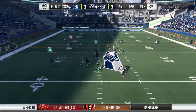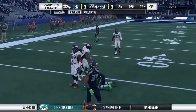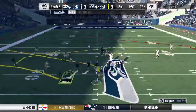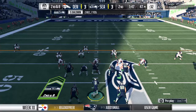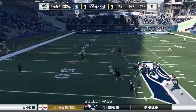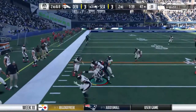On 1st and 10, it's Wilson. It's caught on the left side by Baldwin. Give him a couple on the catch. It's 2nd and 8. Wilson trying to urge his guys to go faster and get set at the line. When you see zone defense and you know you've got a drag route on as your primary call, you've got to be really careful as a passer about how far you let your guy go because he might wander into some tough coverage.